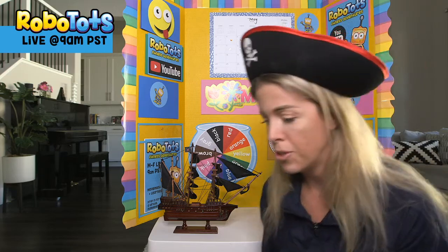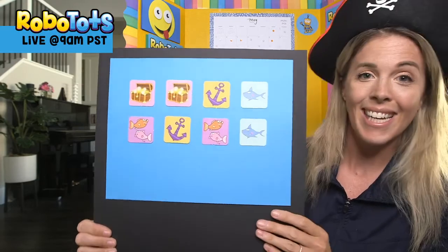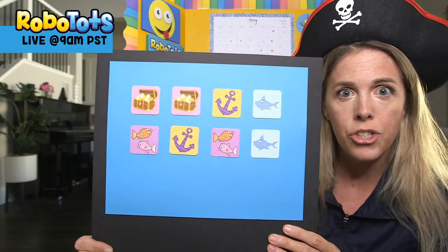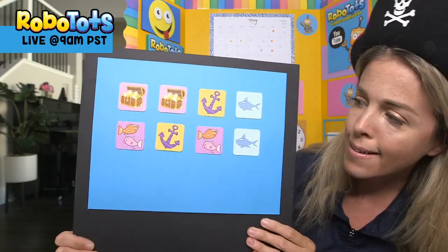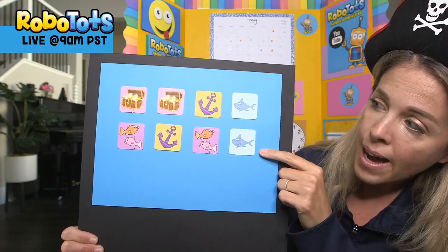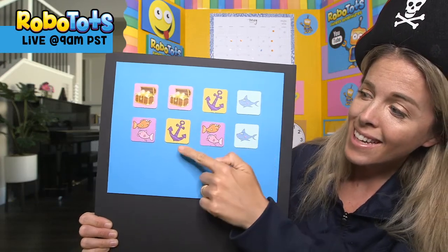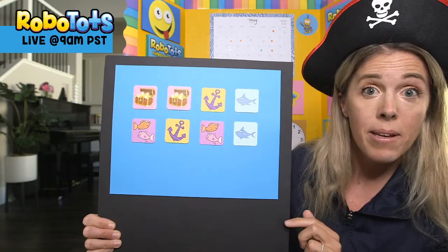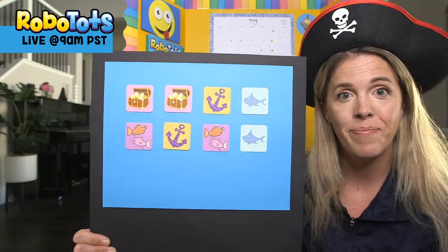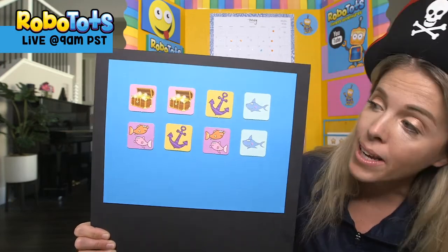So now it's time to check out, see, fun pirate theme this week. Can you find any matches? How about the shark? Did you see the shark in the exercises this morning? Here and there. Good job. How about an anchor? There. Where's the other one? Right there. How about the fish? Here and here. How many fish are there? One, two, three, four. Way to go.